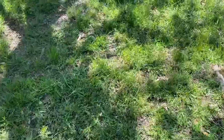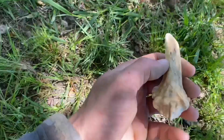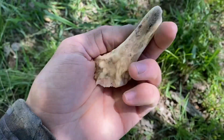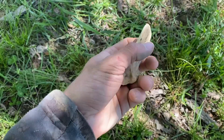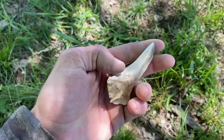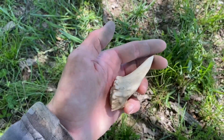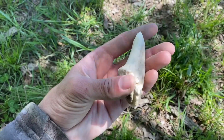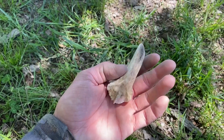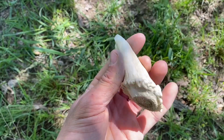Well, just spotted this little shed. Not sure what kind it is yet. It's busted up. I'm not sure what kind of deer shed that is. Broken. I don't know. I have no idea. Could be stag. Could be a Sika. Could be fallow. Probably stag. I'm not sure.